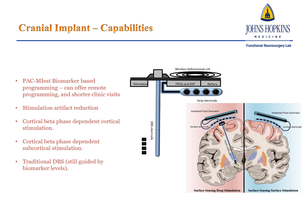Our goal is to create an implantable neuromodulation system that is biomarker based. In order to do this, we've had to develop sophisticated stimulation artifact reduction techniques. We can perform a variety of neuromodulation, including cortical beta phase dependent cortical stimulation, cortical beta phase dependent subcortical stimulation, and traditional deep brain stimulation that is still guided by biomarker levels.